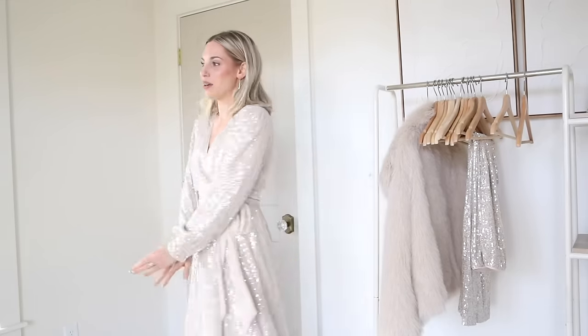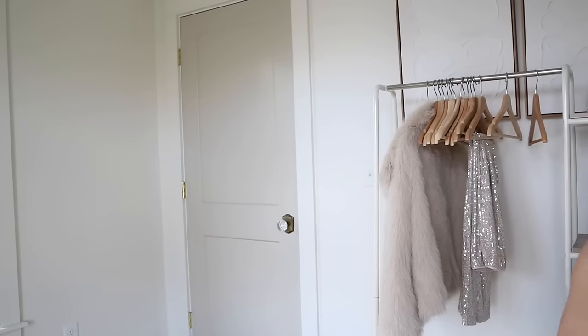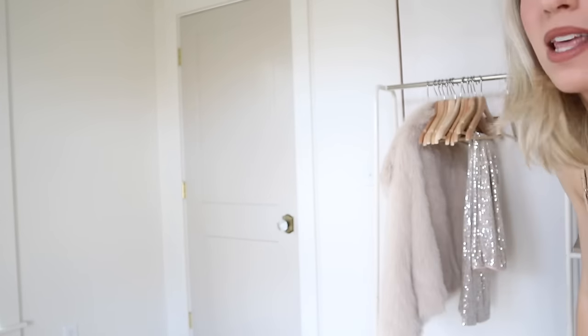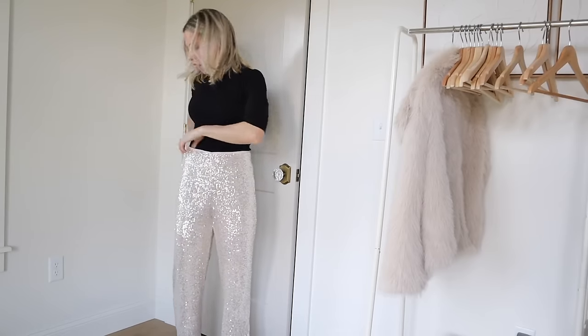Really, really cute. It feels like great quality. So pretty. Also, I'm over here changing. If anybody has comfy tights recommendations, please send them my way, because I hate tights. I despise them.